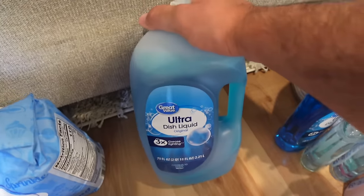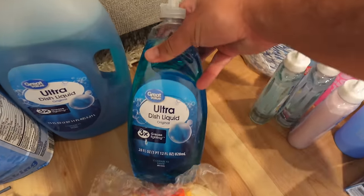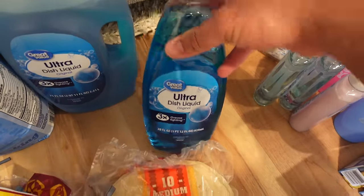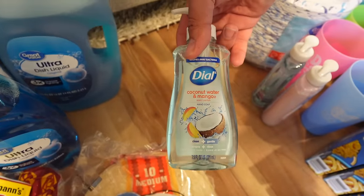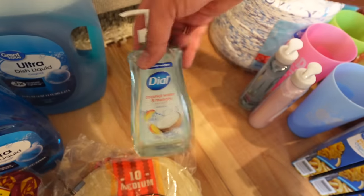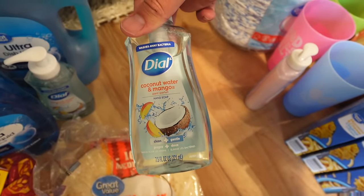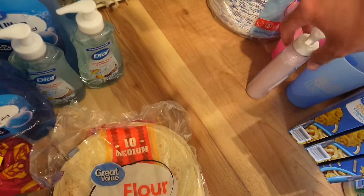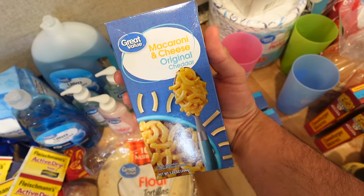We've got the ultra dish liquid and the ultra dish liquid littler bottle. We got us some hand soaps here. So we've got some coconut water and mango, another coconut water and mango, and cherry blossoms. We've got three boxes of this mac and cheese.